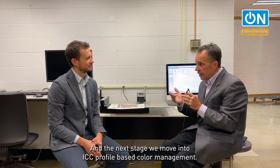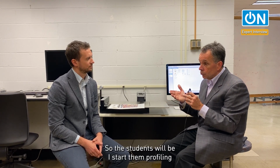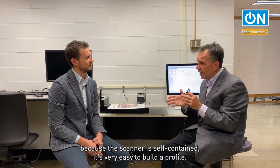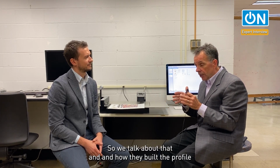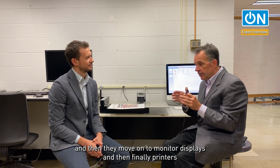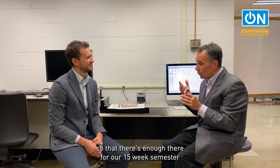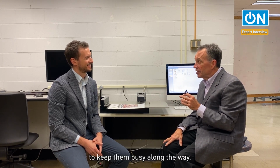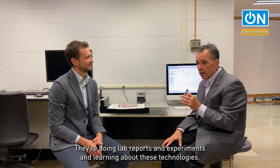And the next stage, we move into ICC profile-based color management. So I start the students profiling a scanner, which scanners maybe are not used so much anymore, but because a scanner is self-contained, it's very easy to build a profile. So we talk about that and how they build the profile, and then they move on to monitor displays, and then finally printers. So there's enough there for our 15-week semester to keep them busy. Along the way, they're doing lab reports and experiments and learning about these technologies.